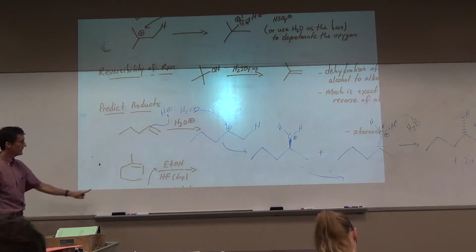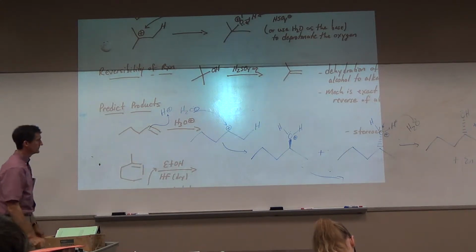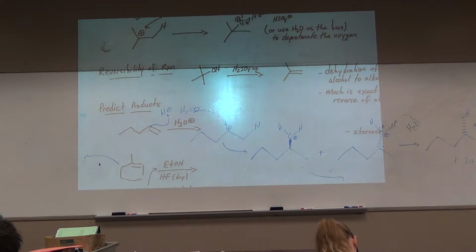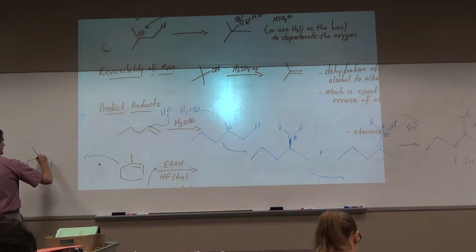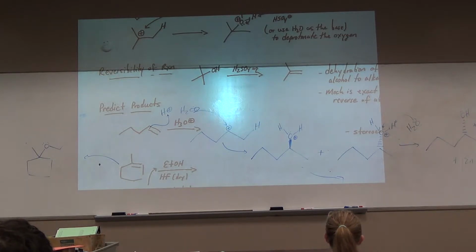Next one. Instead of using water, we're using ethanol here. Product, I'll come this way here. I'll just show the product. I'm thinking mechanistically. I'm working on my scratch paper. You just don't see it. My product that I get from my scratch paper is going to look like that. How are we doing on that one? Anybody get that one?